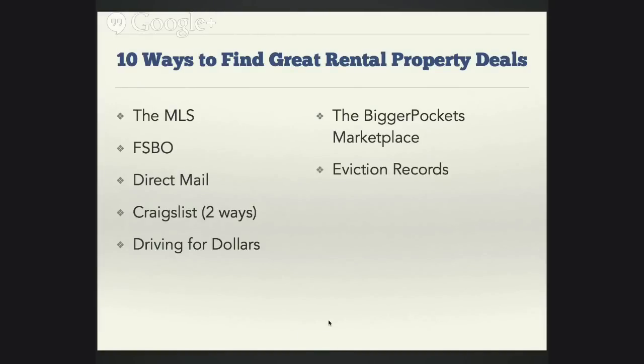Next, eviction records. This ties into some of the other methods we talked about, like direct mail, but you can search public records of evictions, of landlords that are doing evictions currently, and you can contact them. If you've ever been through an eviction, on the landlord side or the tenant side, it is painful. It is painful to get through. Emotionally, it's painful. Even if your lawyer handles it all, and my lawyer handles it all, I've done 2 evictions now, and they've been terrible.